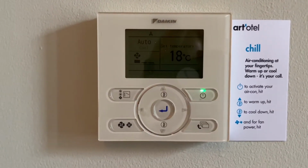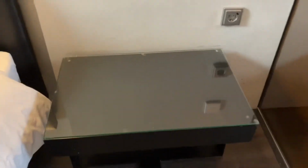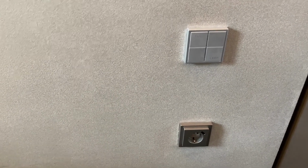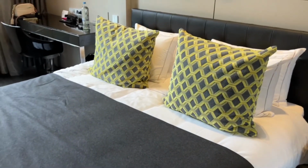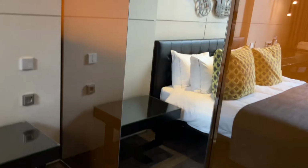There's your controls for the heat and air conditioning. And then next to the bed here, you have your table. You have another outlet, plus controls for the lights. This is a king bedroom. Here's some art. Then you got another full-length mirror here.